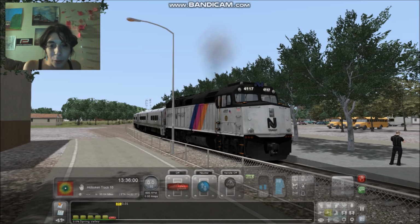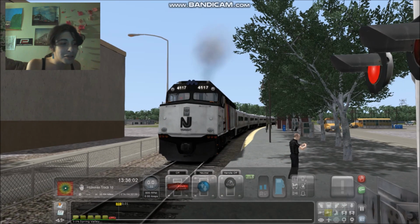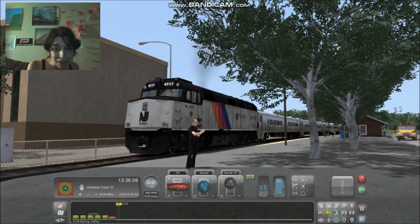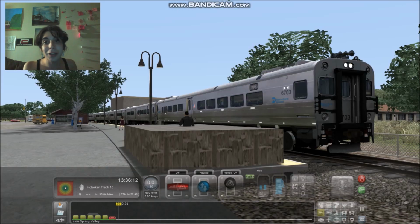So this is what I just bought in the back. This is the New Jersey Transit F40PH-2CAT. I call it the F40CAT. And the reason why it's called the F40CAT is because it has a Caterpillar engine in it. So anyway, today we have 5 cars, and we're on the Pascack Valley line.